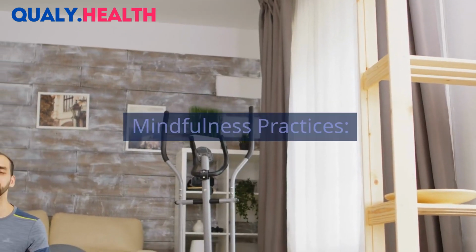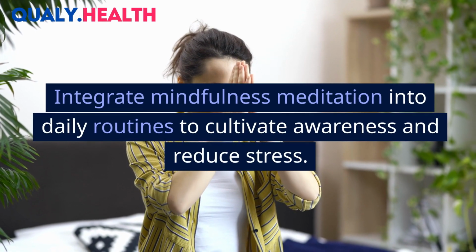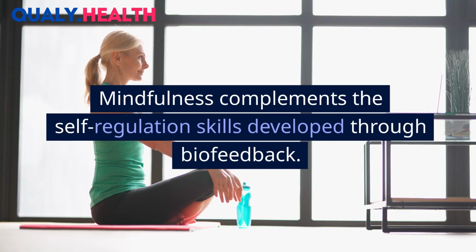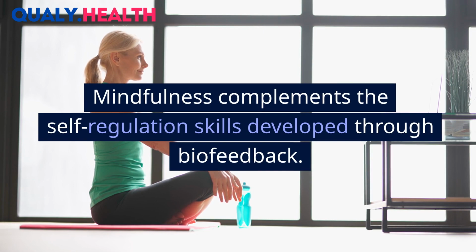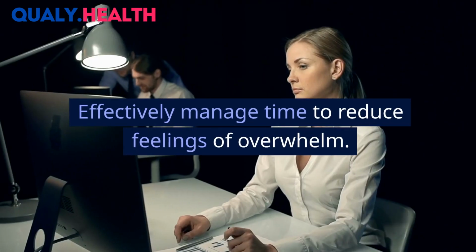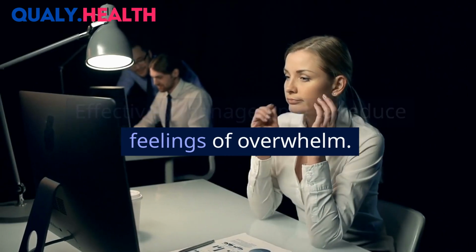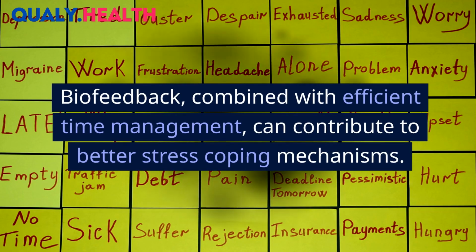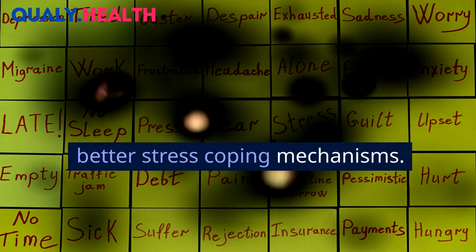4. Stress management. Mindfulness practices. Integrate mindfulness meditation into daily routines to cultivate awareness and reduce stress. Mindfulness complements the self-regulation skills developed through biofeedback. Time management. Effectively manage time to reduce feelings of overwhelm. Biofeedback, combined with efficient time management, can contribute to better stress coping mechanisms.